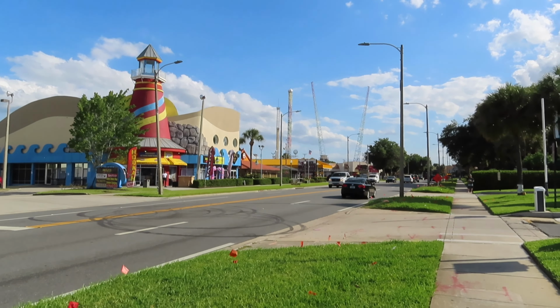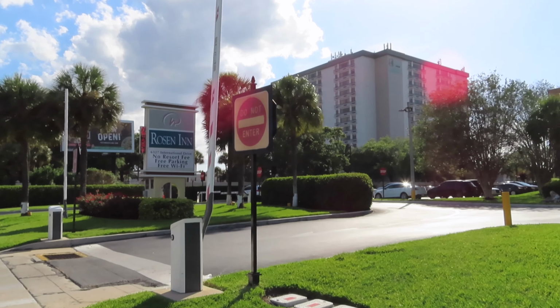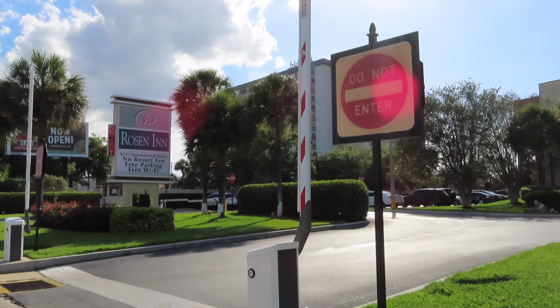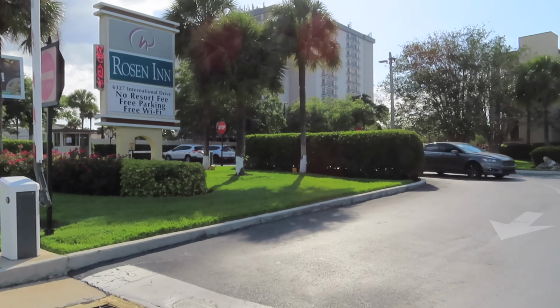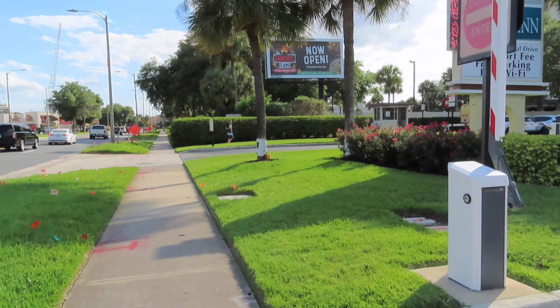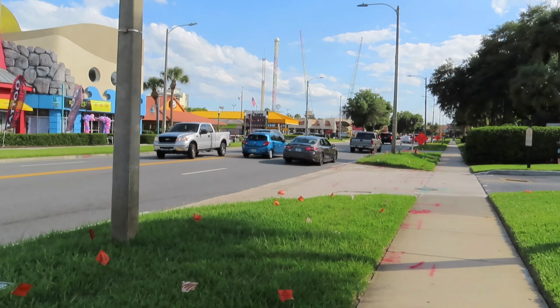Somebody got a radio for Christmas. Rosen Inn, that's been here a bit. So I've spent a bit of money on that, doing it up. We might see somebody on the slingshot going up if we're lucky.